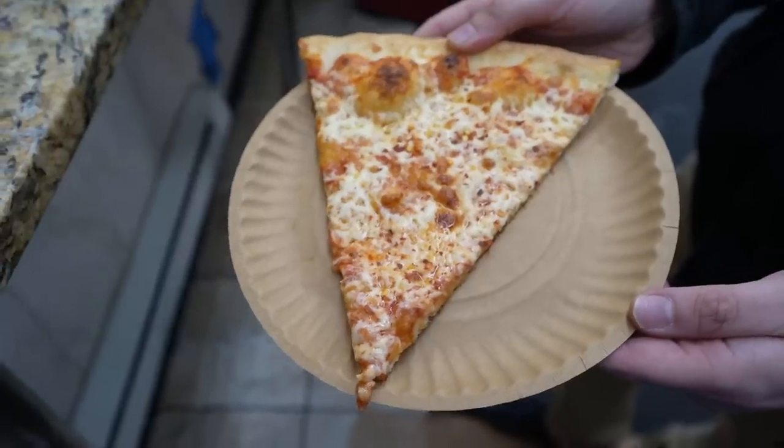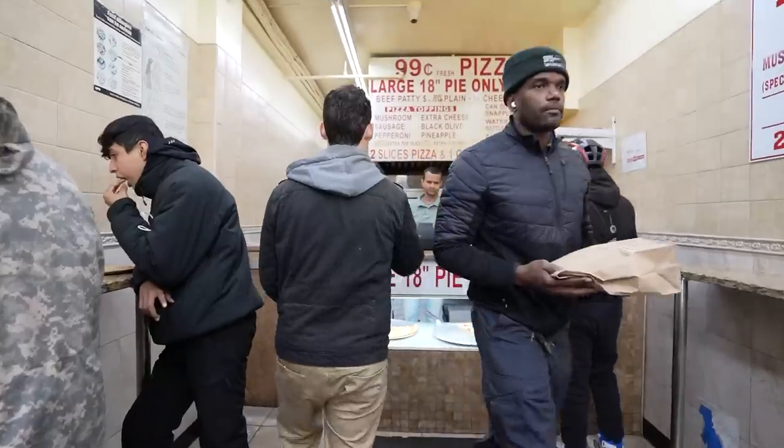Is there anything more synonymous with $1 than a dollar pizza in the city? I don't know. Two, please.